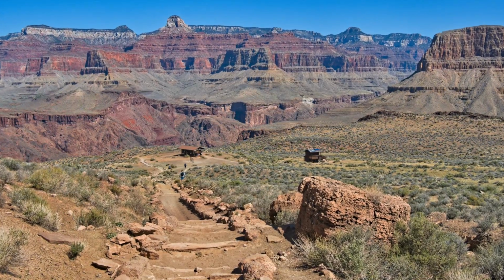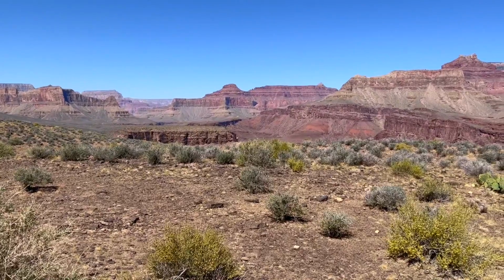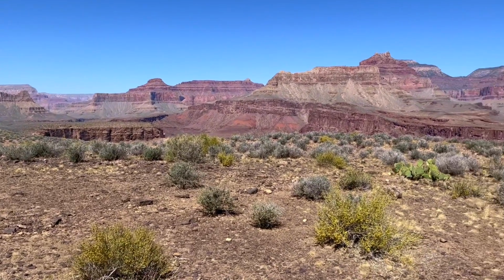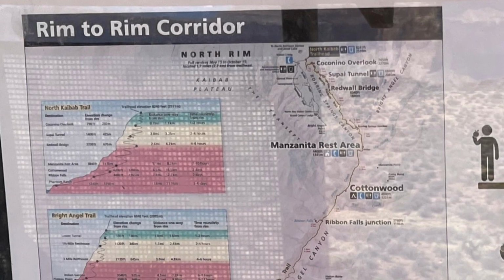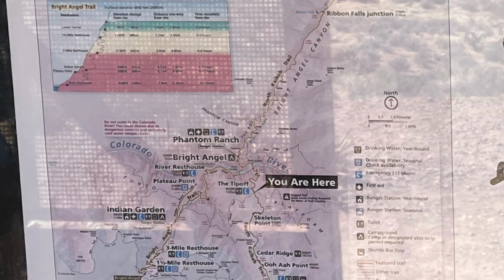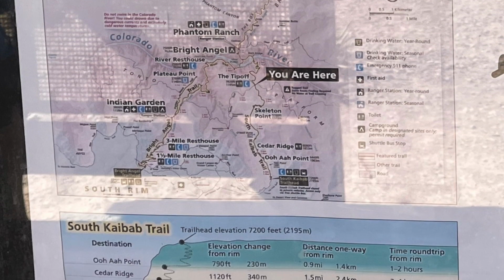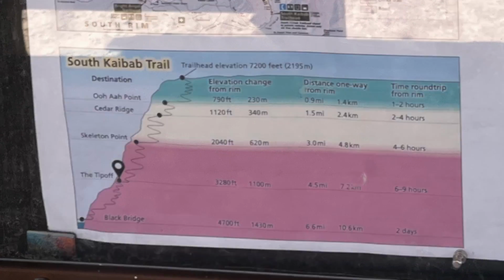So this is a spot called the Tip-Off, and it was extremely windy when I got here, so I'm doing this as a voiceover later. But this is the spot where the South Kaibab Trail makes its final descent, drops off below the Tonto Plateau, down to the Colorado River so that it can cross the river and head over to Phantom Ranch.